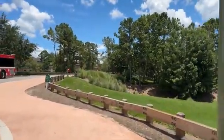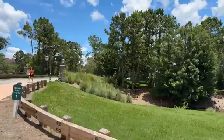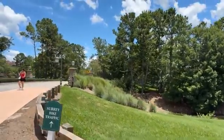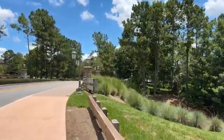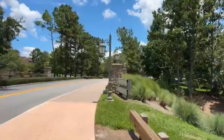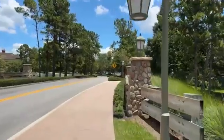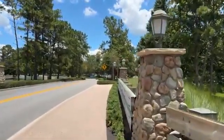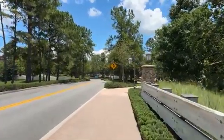And you can see how long the walk can be. Congress Park is one of the closest ones to the Carriage House. There's obviously the Springs right across the street, but it can be a much longer walk than this. But again, Congress Park does give you the walking path to Disney Springs at the most convenient location.